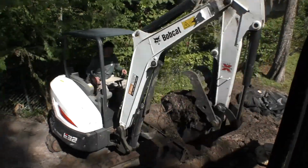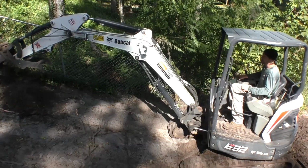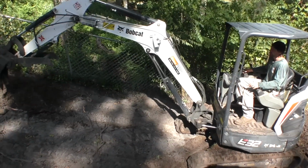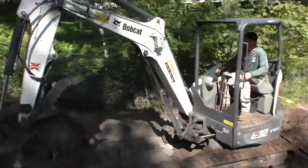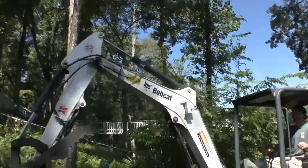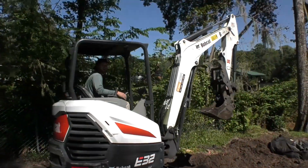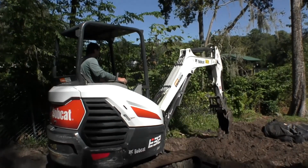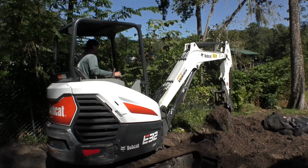The crew just ran into probably the biggest anthill we've seen all. So this small machine here actually works a little better in this spot just because I'm so close to the fence line.